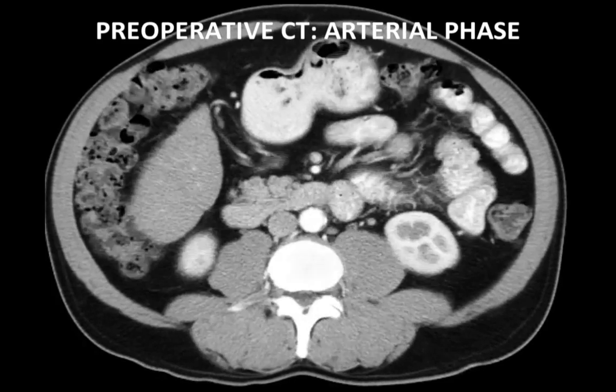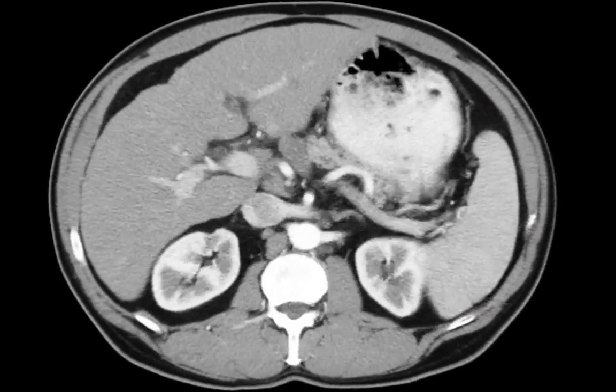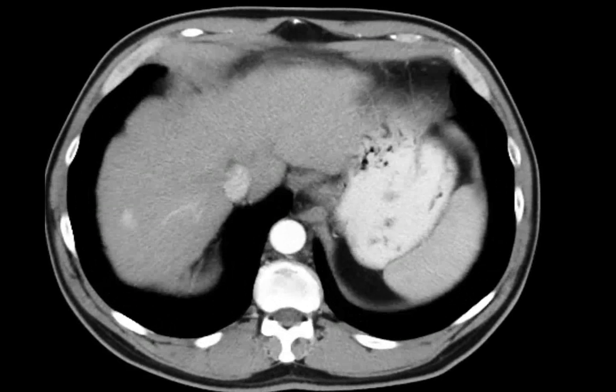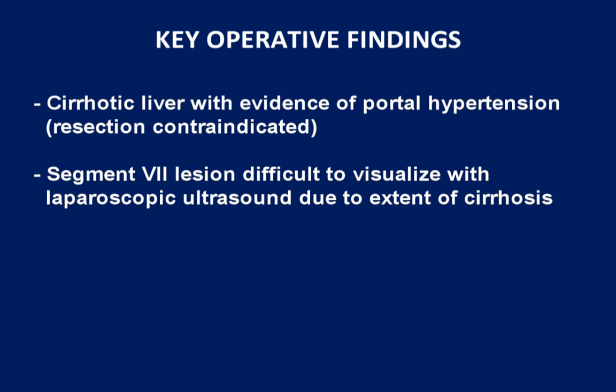This is the preoperative arterial phase CT scan. Note the hypervascular lesion in segment 7. Upon laparoscopic examination of the abdomen, the liver was observed to be cirrhotic with evidence of portal hypertension. As a result, resection was contraindicated.